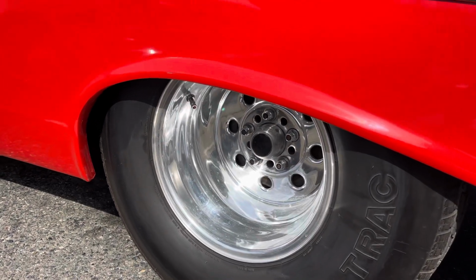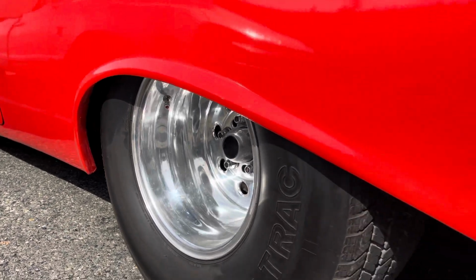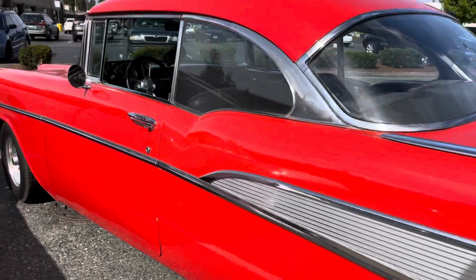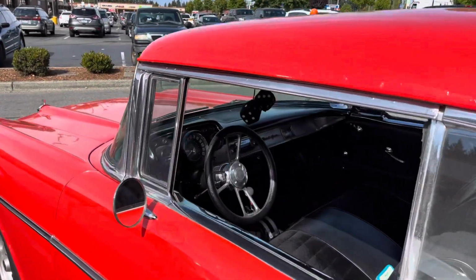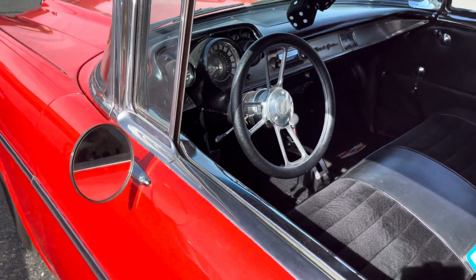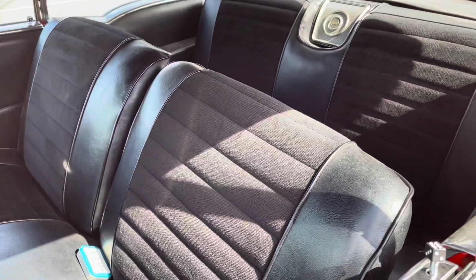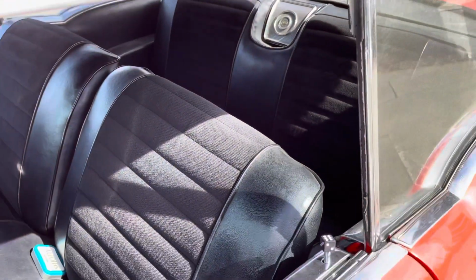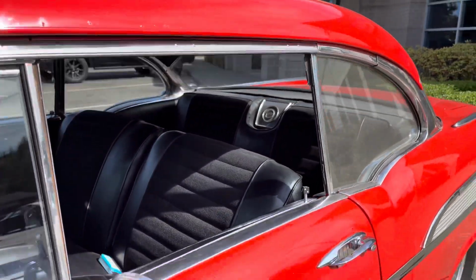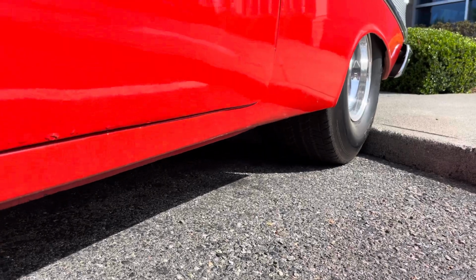This thing is tucked in nicely. Damn, that's nice. Got a hearse shifter. Smells good. Like I say, got a full back seat. That's amazing, to be that tubbed and still have a back seat. That's a lot of meat.